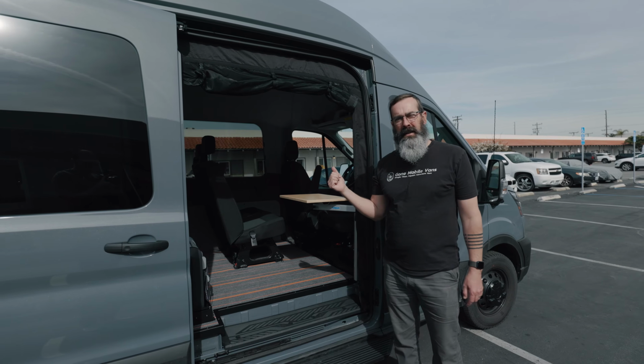One of the other things we got on this van is a bug screen from Van Essentials. It's great. It zips on the far side and has a magnet opening on this side. Easy to get in and out, keeps the bugs out. Great cost as well on these things.